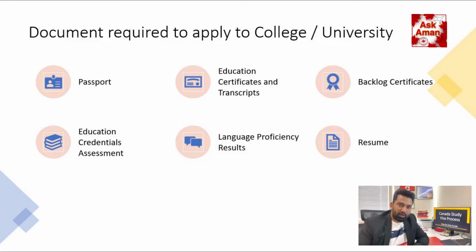Okay, so once you have all of your documentation prepared, the next step is to apply to the university or the college. We do have access to about 80% of the colleges and universities in Canada, and we can apply on your behalf. Usually they have an application fee of anything between $100 to $200. If you go into the majority of the colleges, they are around $150. So you pay that application fee.